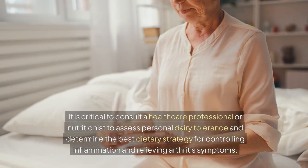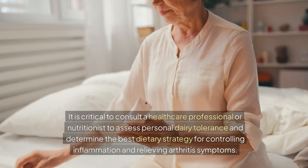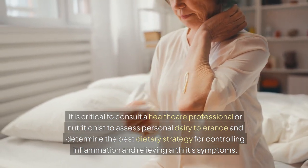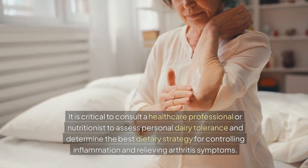It is critical to consult a healthcare professional or nutritionist to assess personal dairy tolerance and determine the best dietary strategy for controlling inflammation and relieving arthritis symptoms.